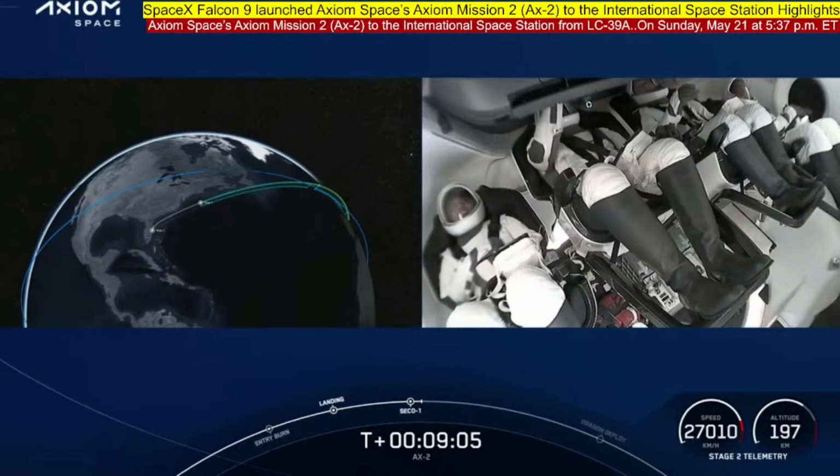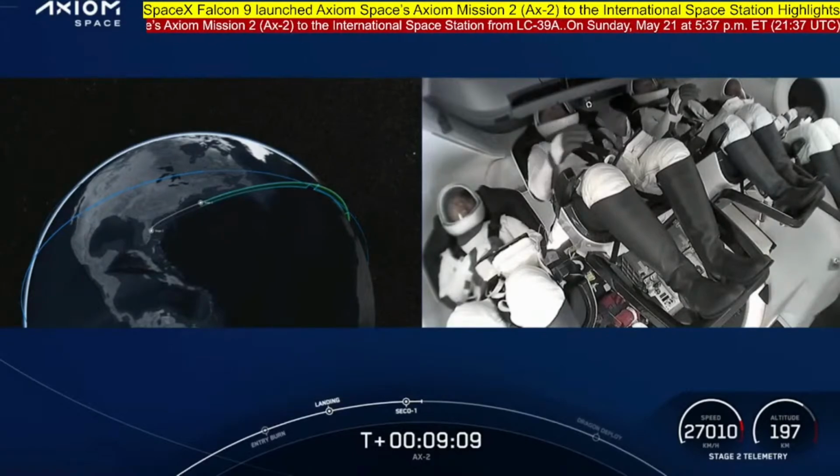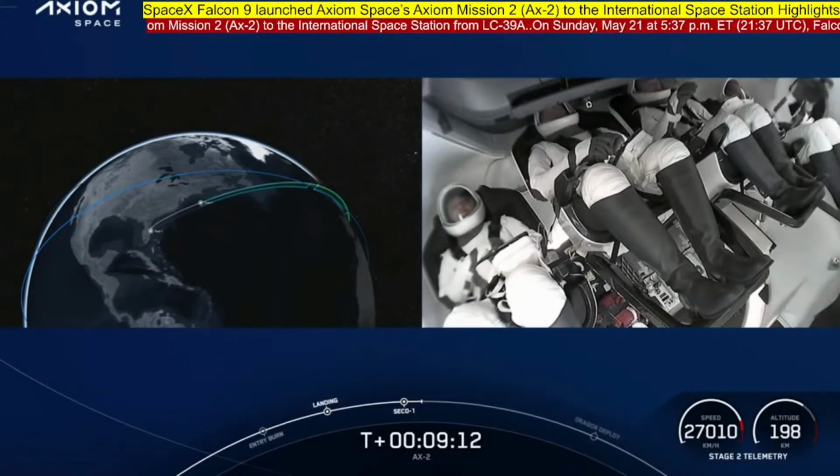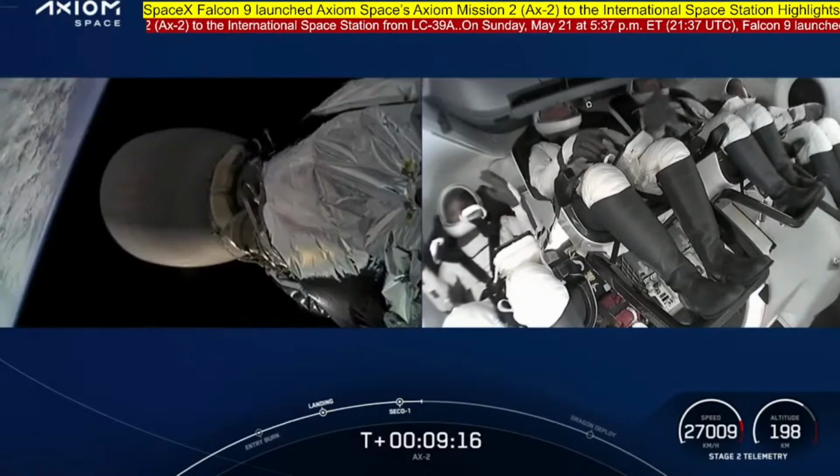Dragon SpaceX, nominal orbit insertion. All right, and there's that call out. We can confirm good orbital insertion. Copy, nominal insertion. Dragon SpaceX, launch escape system disarmed.